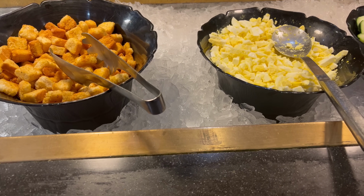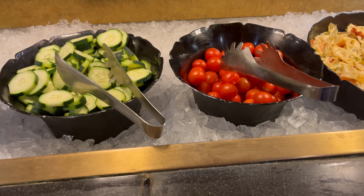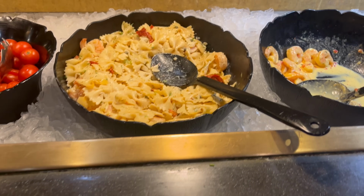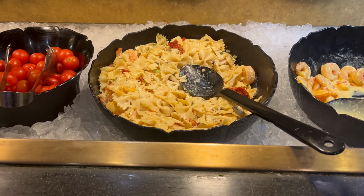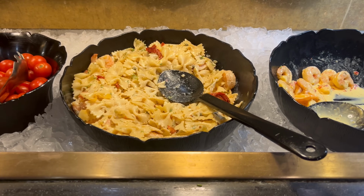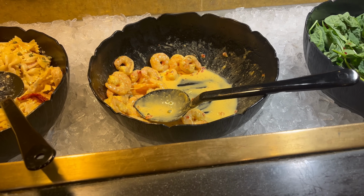Croutons and chopped up eggs. Okay, so we're starting to see a couple of repeats here in the salad section. Some more cucumbers and tomatoes here. And I believe, oh, okay, this is a different shrimp salad. There's shrimp in there, but it's a bow tie pasta with sun-dried tomatoes. That looks nice. And then here's some more of that creamy shrimp.